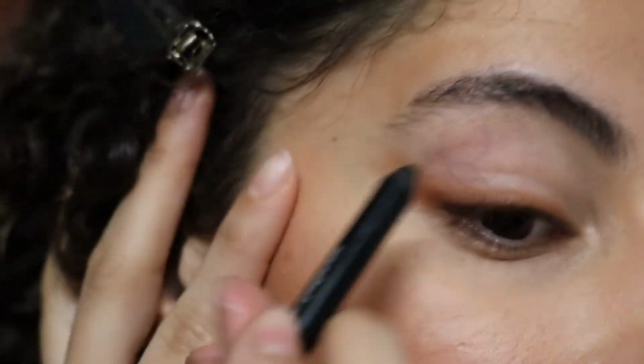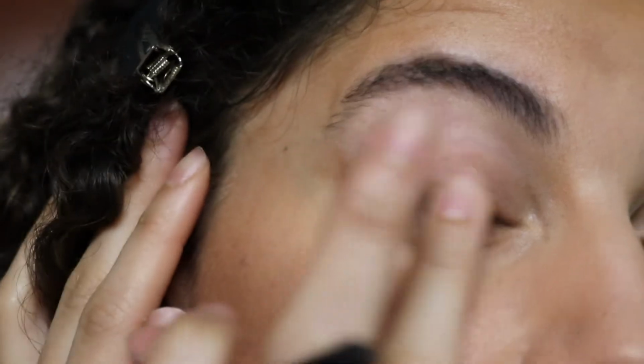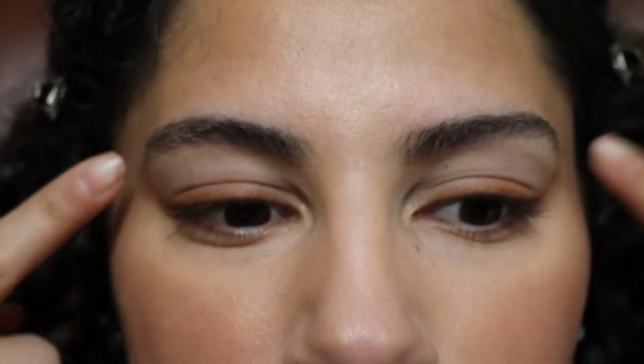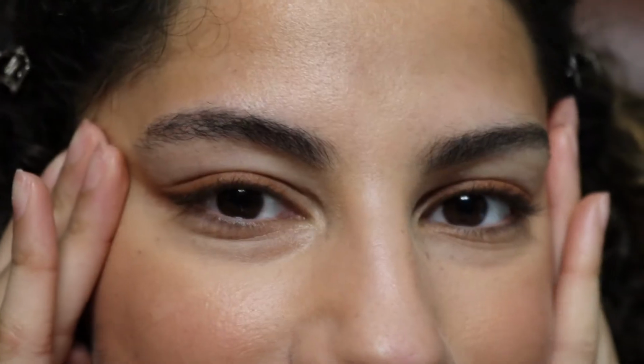Do it to the other side. You can smudge it out with your finger to blend it also. You can see the angling of the eyeshadow just sort of lifts this whole part of your face. And that's the eyeshadow. But to finish off the eyes, I'm gonna go in with some eyebrow gel.